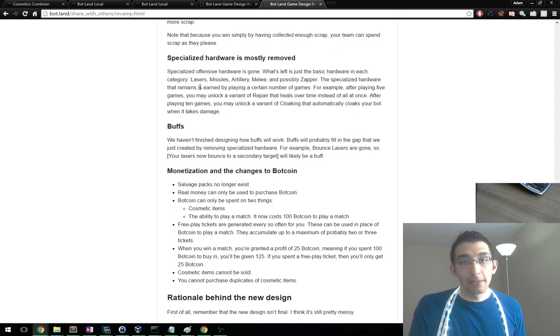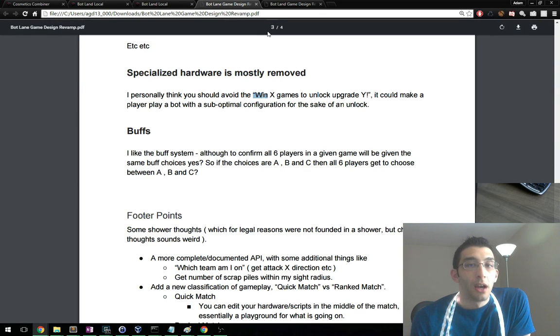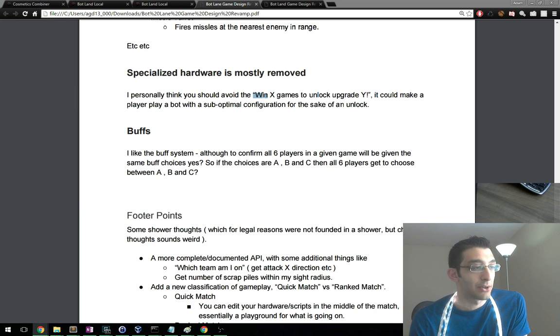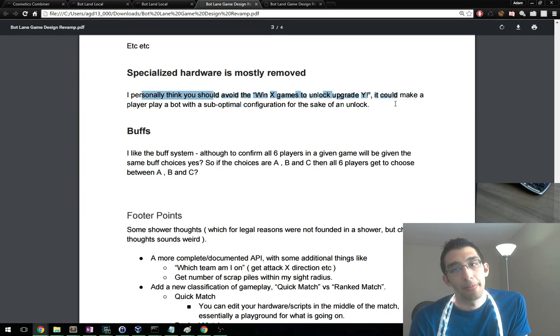Oh yeah. Specialized hardware that remains is earned by playing a certain number of games. The reason we said playing is that you just unlock stuff as you play the game. You don't have to win. I mean, I guess you could lose, which is saying the same thing I just said. But I think that was mostly a way for you to just have something on your account, because the monetization model changed too there. But yeah.